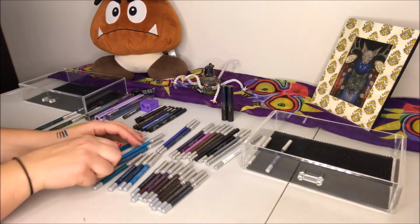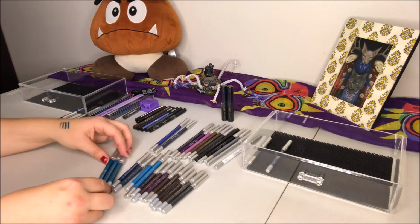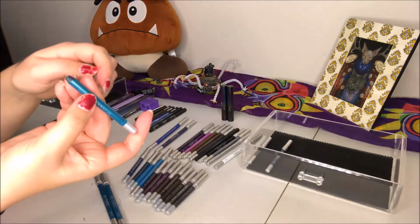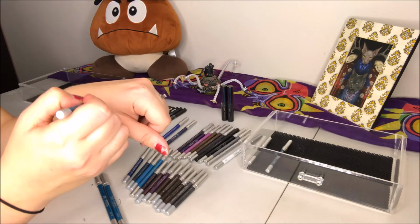Then we get into my teals. I have a lot of teal as well. So these three are kind of the same. So we're going to have the color Vacancy. Oh, Vacancy is completely broken. So we have the color Vacancy. Let's see what Vacancy looks like.